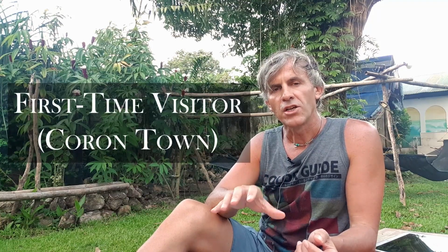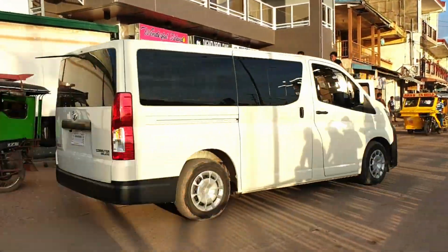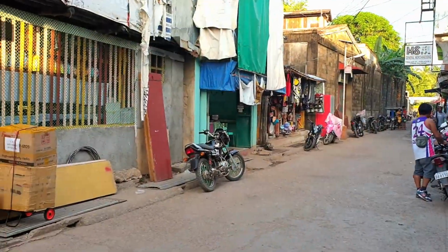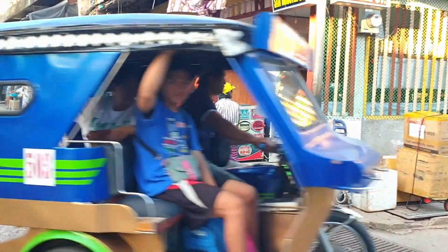So let's summarize a little bit here. If this is the first time you come to Coron, then I would probably suggest to stay in Coron town. The reason is that Coron town is where you will have a possibility to book your trips to go island hopping. There are plenty of options here.